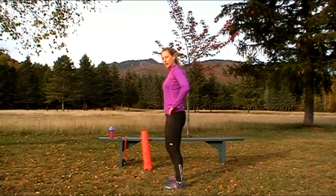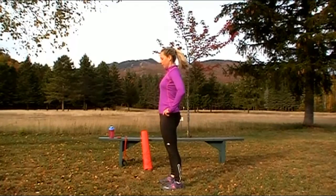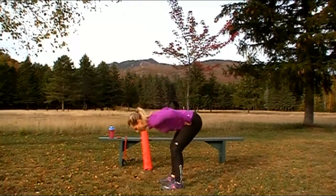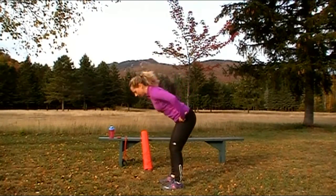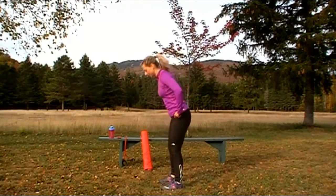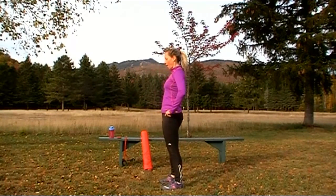Feet firmly placed in the ground. We're going to do our hip hinges. Flexion vers l'avant. On allonge vraiment de la tête jusqu'au coccyx. On pousse dans les talons et on remonte. Fais attention de ne pas arquer le dos. You don't want to arch your back. You want to come back up and squeeze your glute muscles and the backs of your thighs. All right, two and one.